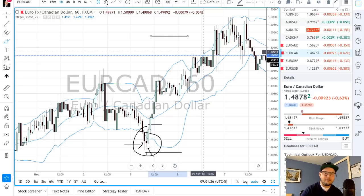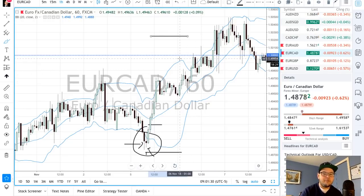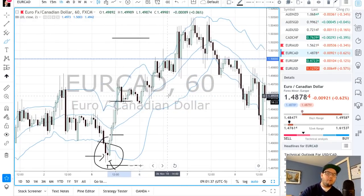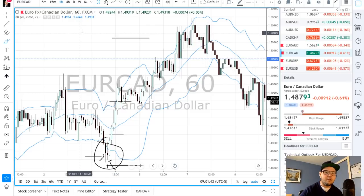I don't know, I didn't calculate this. And then for me, I take partial profits at 1 to 1, which is going to be around here, and this was a profitable trade, okay? And I want to show you both profitable and not profitable trades because they all happen. But keep in mind, this one is going to give you like 2R on average, okay?